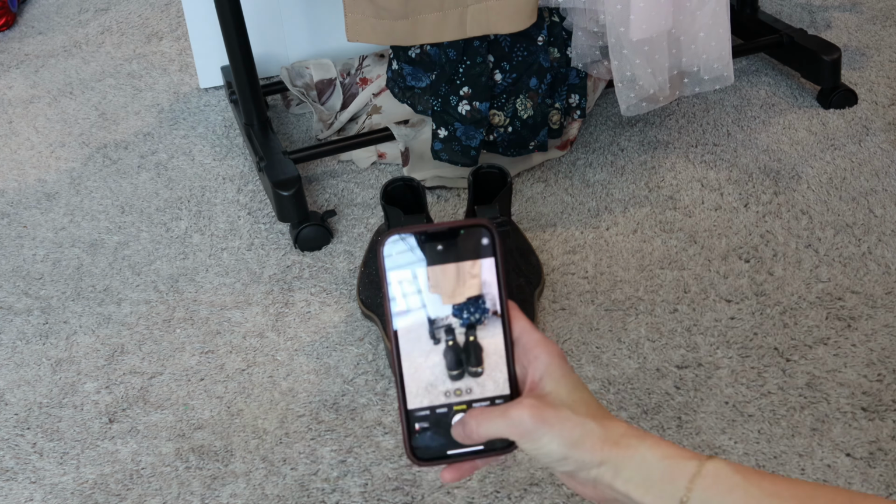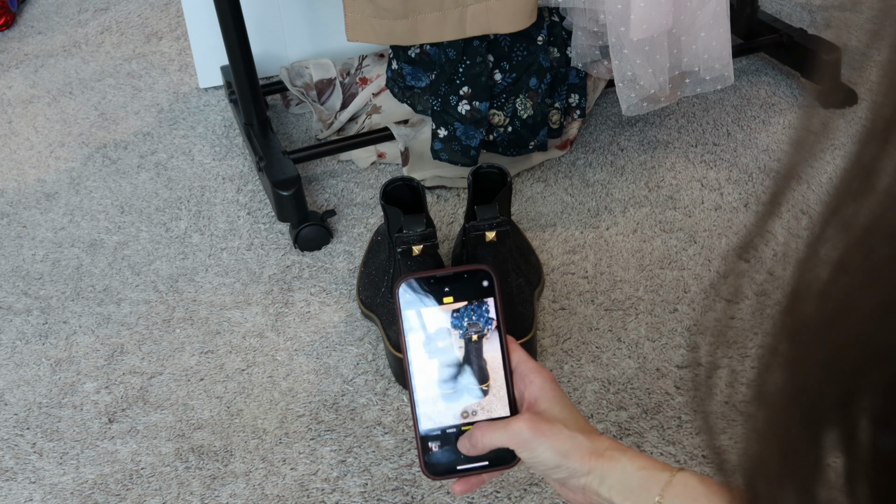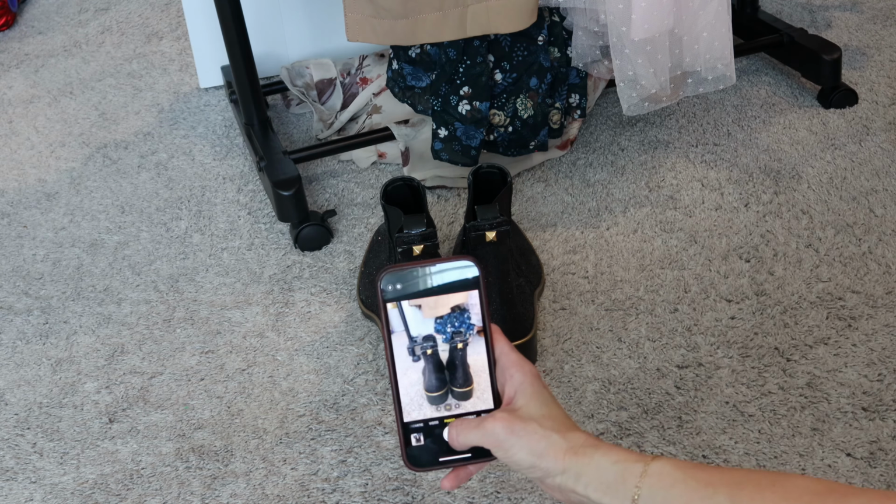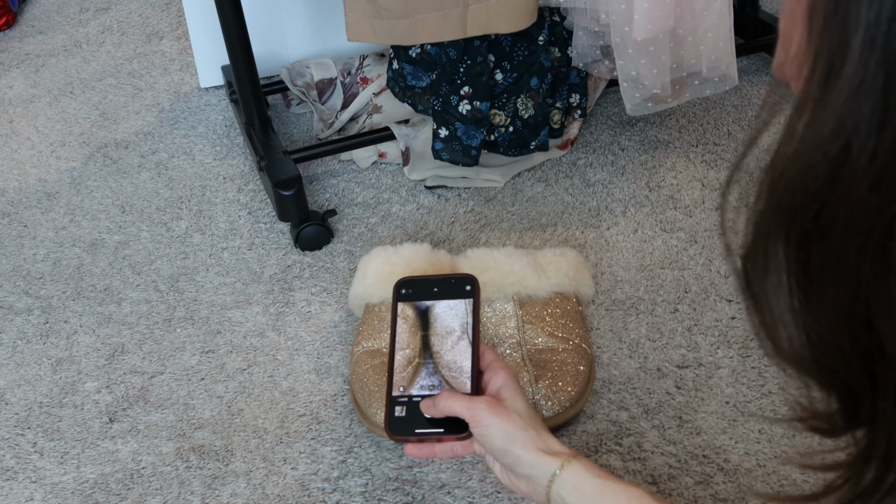And if you can, lighten those pictures up a little bit. I like to use Lightroom to do that, but you can do it in all different kinds of apps. The more detailed your pictures, the better, because people are going to ask you to see the bottom of a pair of shoes or the inside of a purse. So it's better to just get those done ahead of time than to have to go back and add them later.